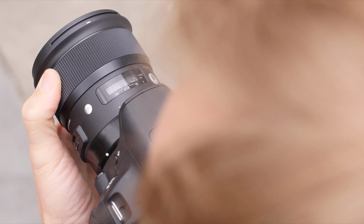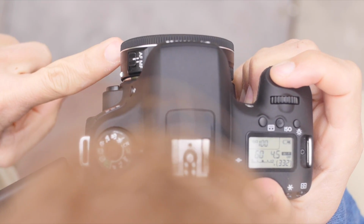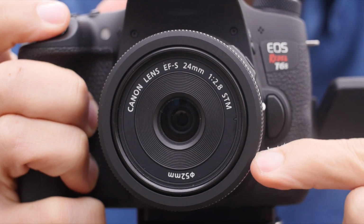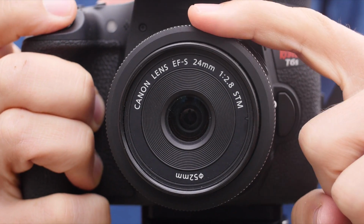The Sigma lens does not do that, but it does offer a really nice big manual focus ring to grab and easily focus. The Canon really suffers when you try to manually focus with it because that ring is tiny, it's hard to get your finger on it, and it also is focused by wire, so you get this kind of hesitation at times.